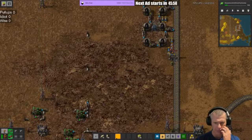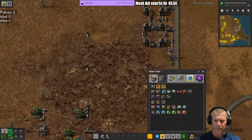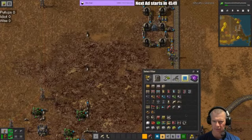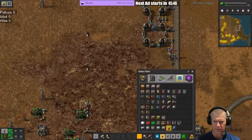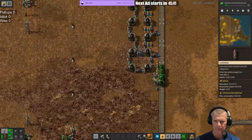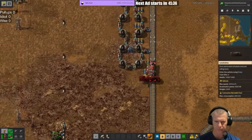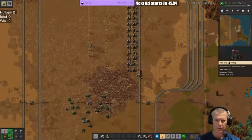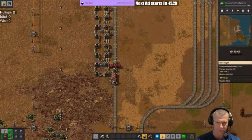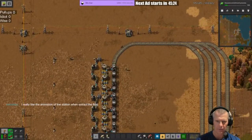Put trains on 2. Okay, we'll put a train here. And we'll put these cars here. And we'll put this down there. And we're going to go... Oh, I'm probably always... Yeah, I'm getting out of range each time. That's fine. We'll put another one here on the end.